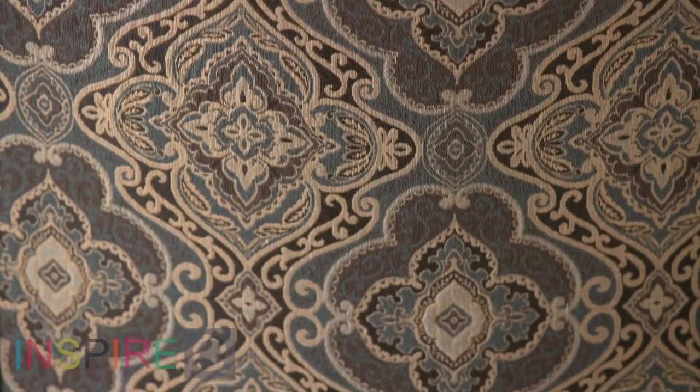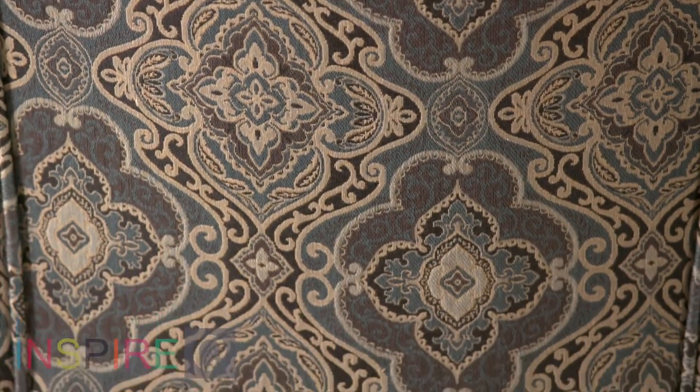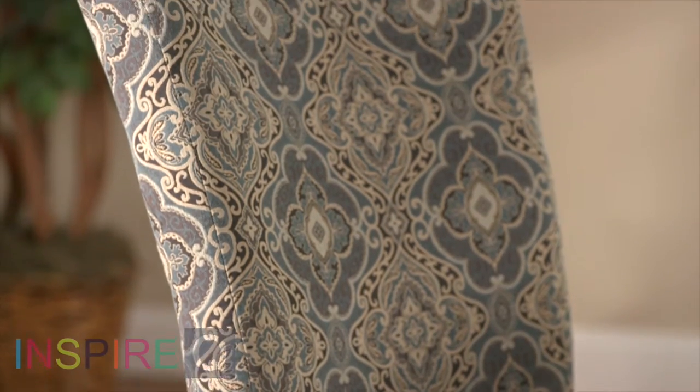The great fabrics available. Greek keys, viney florals, graphic geometrics, and this great woven pattern you see here. Don't get me wrong, neutral tones lay a great foundation in a room, but these patterns will add just the excitement you need.